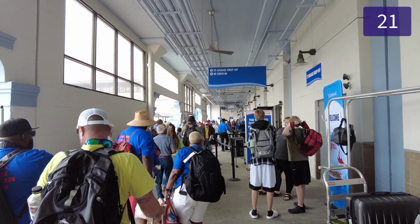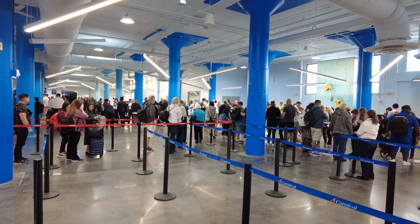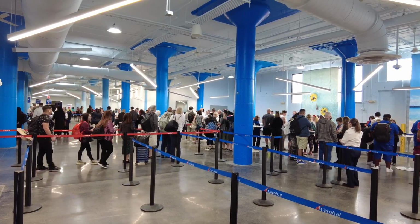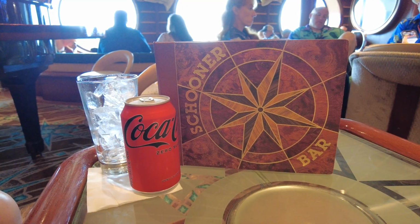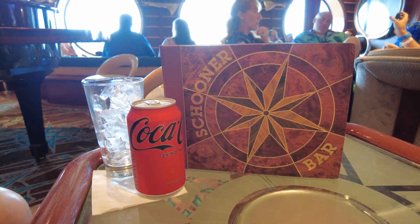Number 21, bring your own alcohol or drinks. Most cruise lines let you bring one bottle of wine along with a 12-pack of bottled water or soda. This can be a great way to save money, especially when soda is $3 a can. Each cruise line has its limits, so check first.